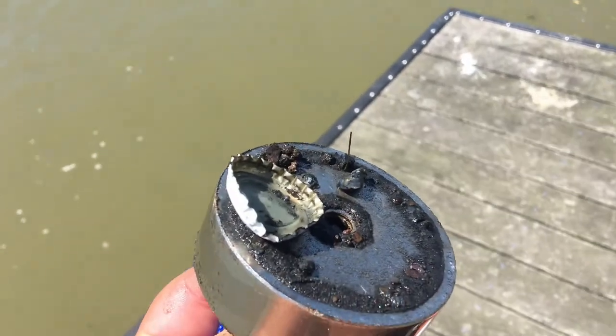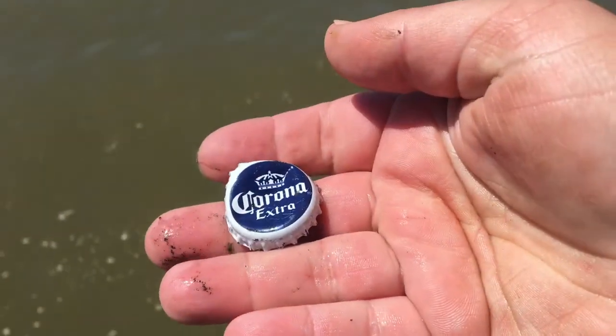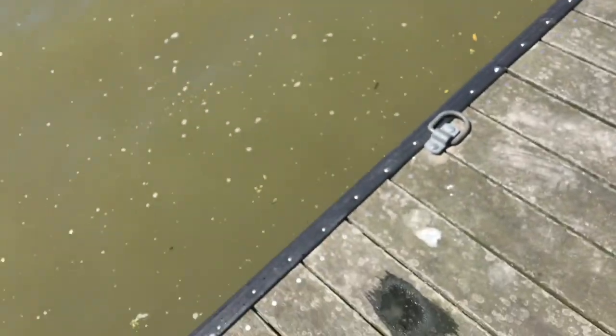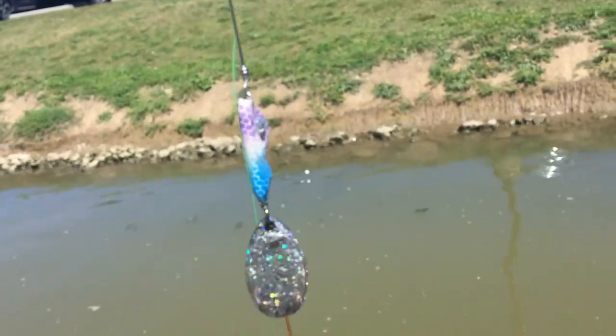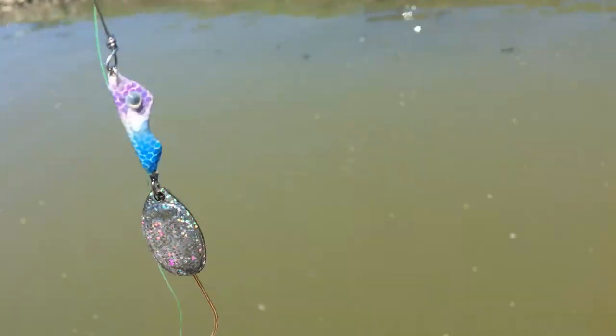I got a bottle cap. Let's see what it is. Hang on. Corona Extra. That's fitting. At least it's out of the water. All right. I just grabbed a hold of some line. Let's see what's on the other side of it. If anything. Oh, would you look at that? Nice little spinner. Awesome. Heck yeah. I could use that all day. That's just from catching it on the side of the magnet.